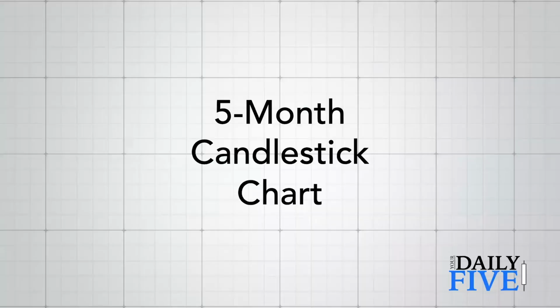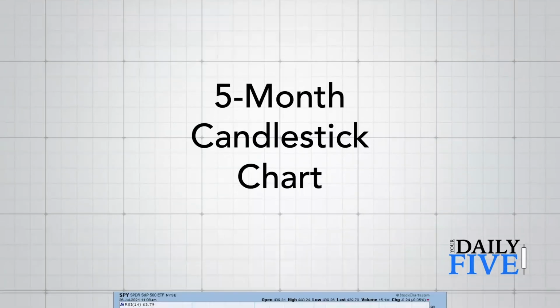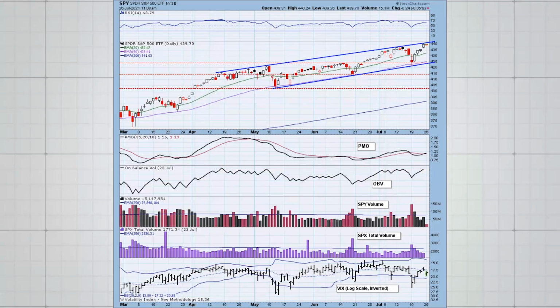So there you go. Our 5-month candlestick of the SPY. This is my go-to chart every morning. I looked at it as soon as I woke up today, and now I'm going to explain it to you. So what we're looking at is the 5-month candle for the S&P.